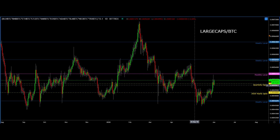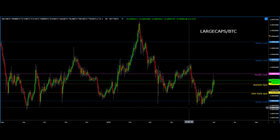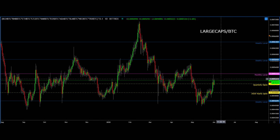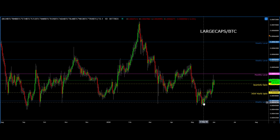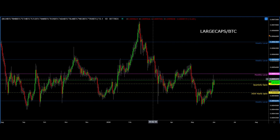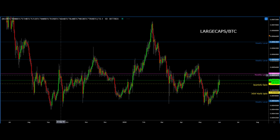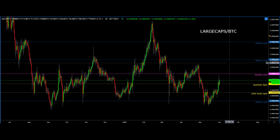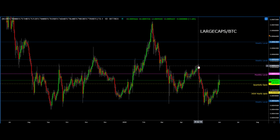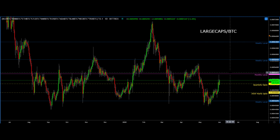So we're having a quick look at large caps against BTC, and we were mentioning that this bounce, even in the last couple of weeks, we have been expecting also against BTC to continue this bounce as long as BTC is carrying on sideways. So that is what has happened. This monthly level on large caps against BTC, you can see it is a very strong level, all the way from where this monthly level is still essentially where we turned around at the end of April. I think this is a strong resistance zone.